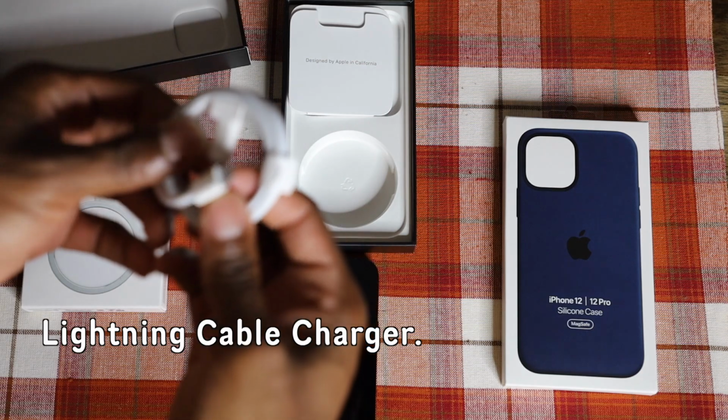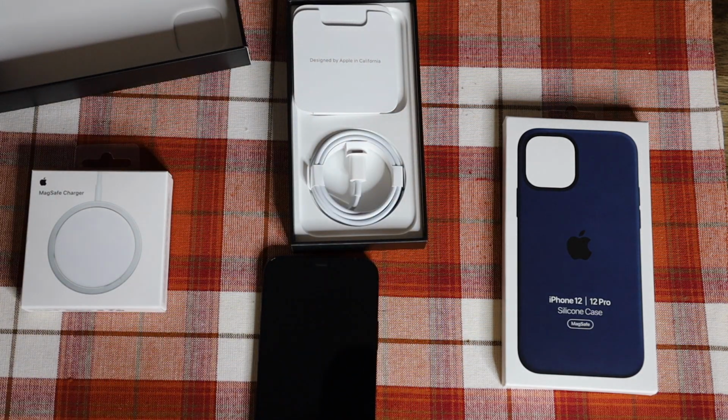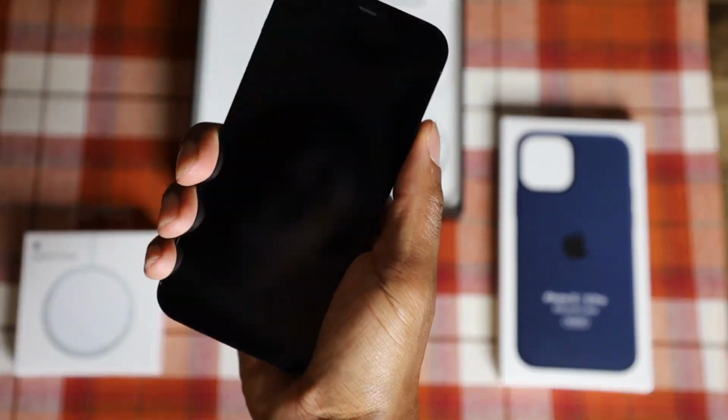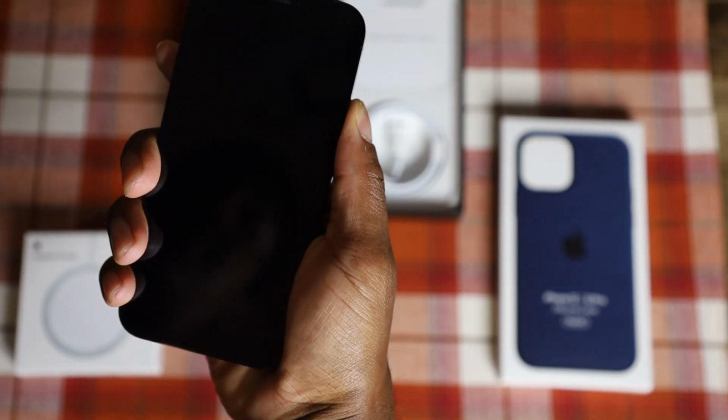So what's inside of here is the lightning cable, and that's pretty much it. I wish it was a lightning C, but I guess it's asking for too much from Apple. And it feels different. It feels really good in the hands compared to my previous phone.